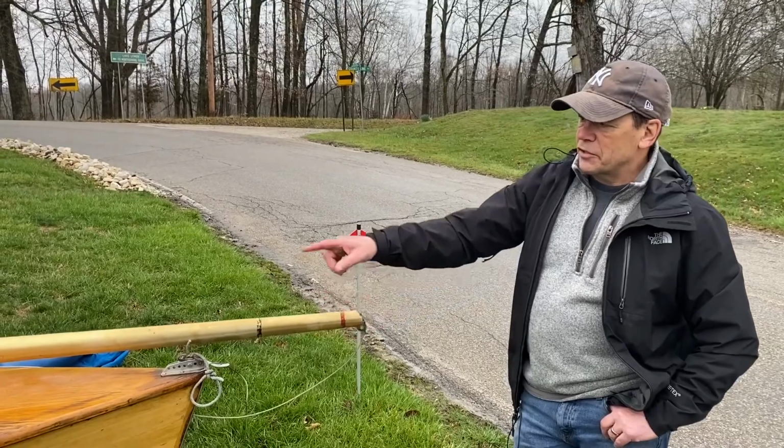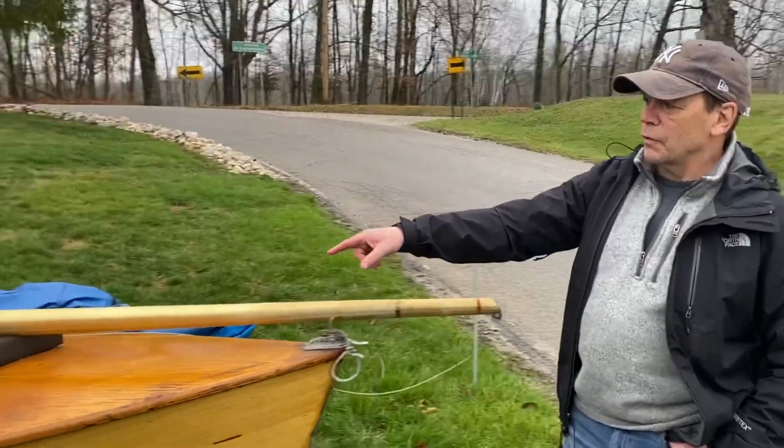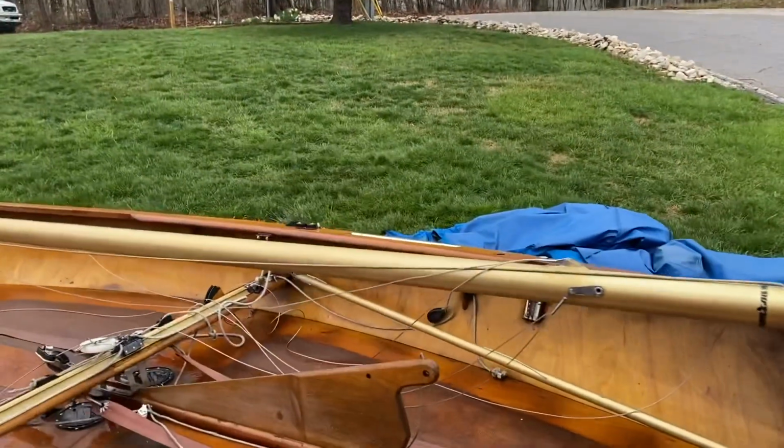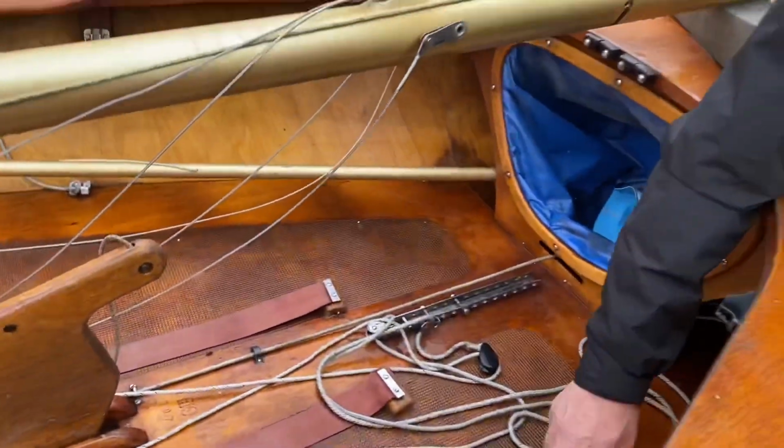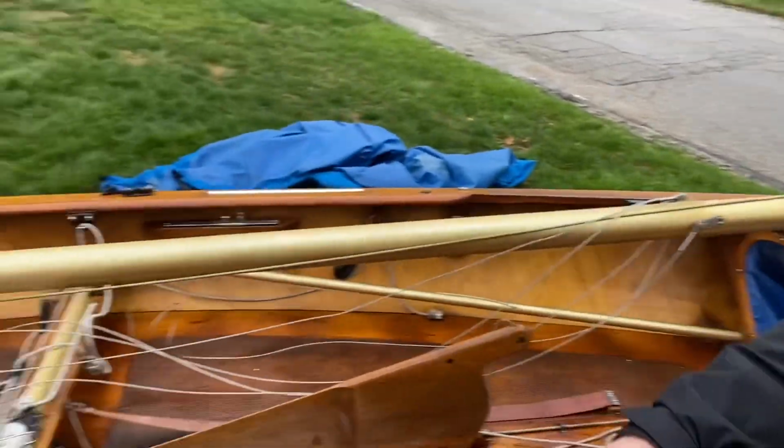You know, and she's got this second flotation all underneath, of course. Some of the newer boats have. Oh, I see. But she's got flotation all underneath. That makes it so much cleaner looking, though.